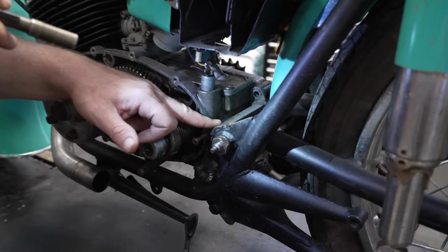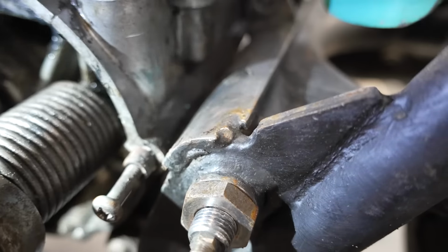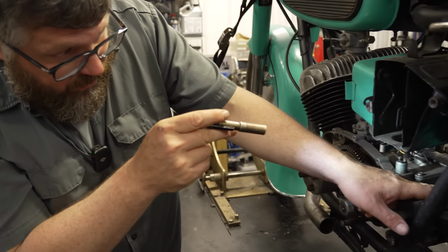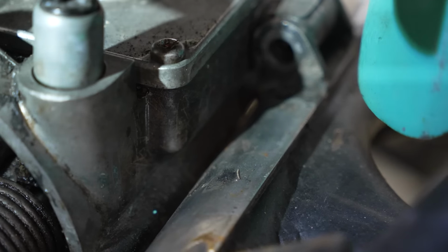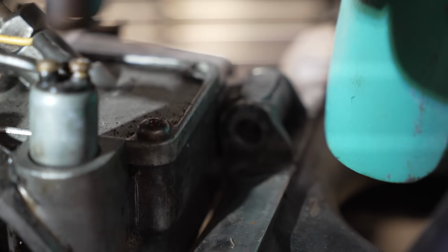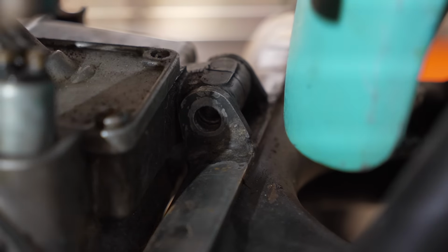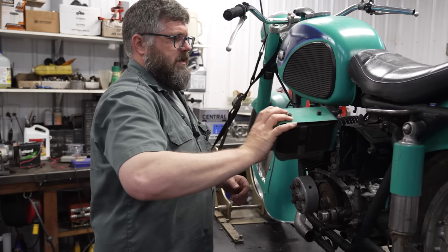This piece does not look like it's original. See how it's welded on? Okay, that doesn't look original. But then the engine mount is mounted up here. So there was some piece with another engine mount that they welded on. Yeah, something's not jiving, but that's okay. Maybe they were trying to put another smaller engine back there. Maybe.